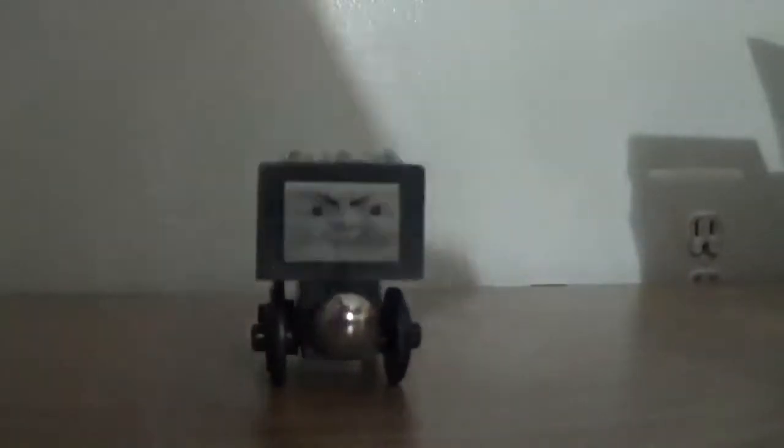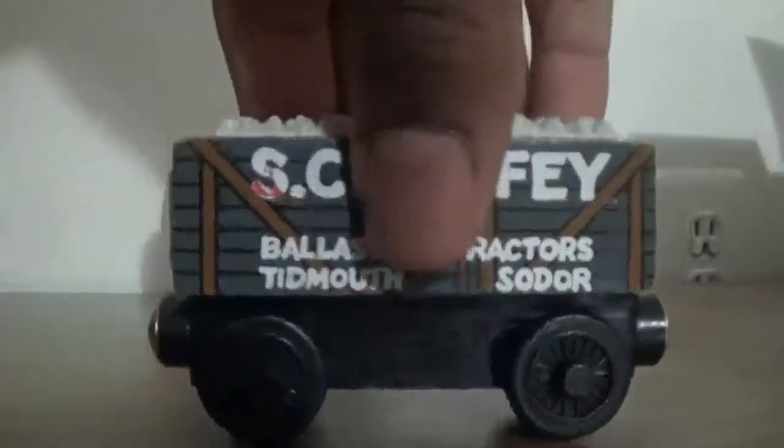And now, moving on to the wooden railway. The next section of our unboxing is the wooden railway section. In the wooden railway section, we got some items old and some items new. So the oldest item we have here, if you already saw, is wooden railway Scruffy. I've always wanted an old style Scruffy, and I'm now proud that I can say that I have one.